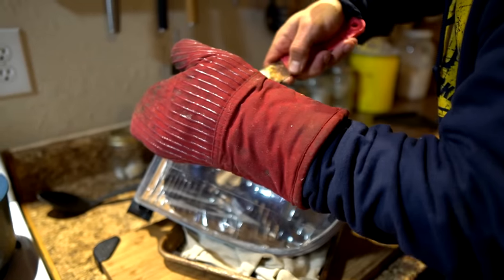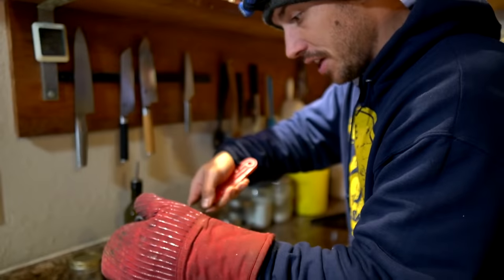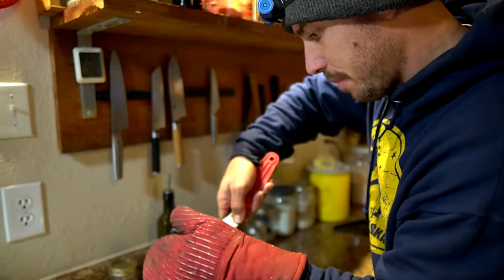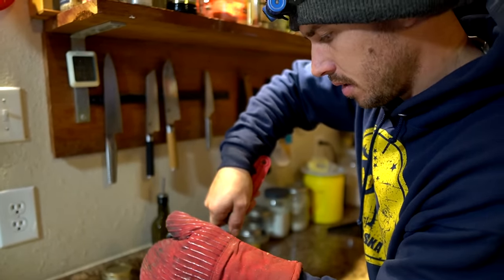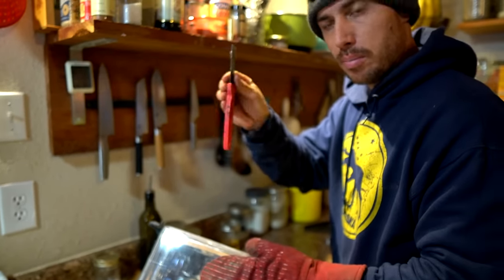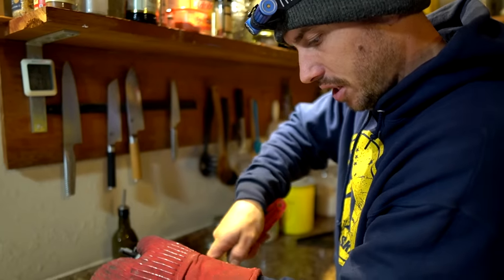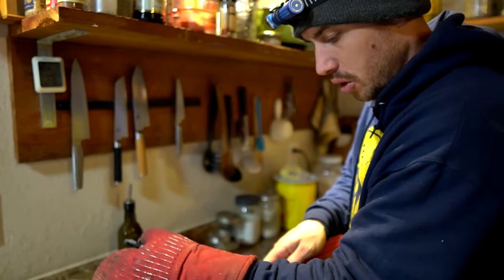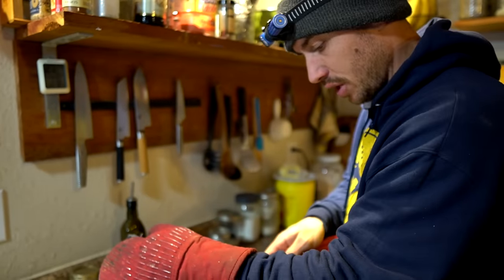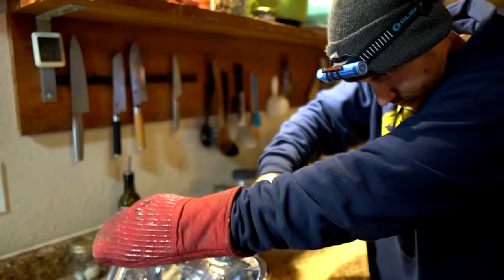It's getting soft. Since I've already done the other headlight, I know how this works. Basically, I put it in there for about 8 to 10 minutes, and I start to pry it open. I'm using Ariel's little tool, and I'm just prying the lens off, and you can tell it's getting a little soft and it's moving just a little bit. I'm gonna go around the whole thing, and I'm gonna stick it back in there for another 8 minutes, and then the whole thing should just pop right off. Oh yeah, look, it's coming apart.